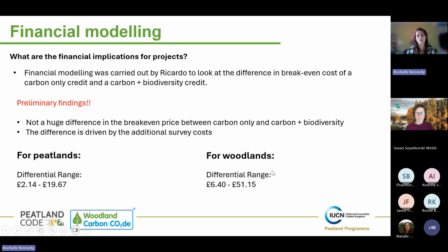And then for woodlands, the range was a little bit wider, and that difference in break-even price was a little bit higher as well, but still perfectly reasonable. So that was quite encouraging to see.